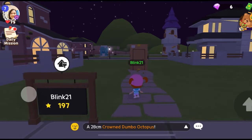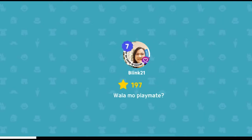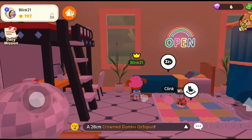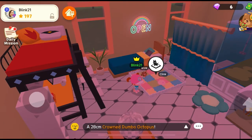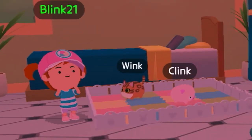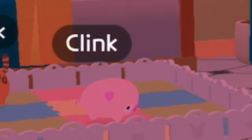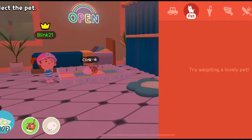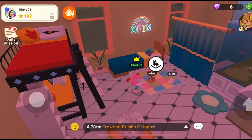So this is where Blink lives. It's a tiny house and she has received already 187 stars. Where do you get the stars? From visitors, of course, who come over and visit her place. Did you know that with this tiny house you can only get 4 visitors max? Unlike bigger houses, you can have more visitors when you open a home party. That's how they call it here in Kaia Island, here in Play Together.